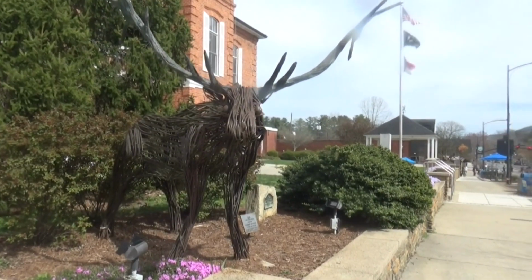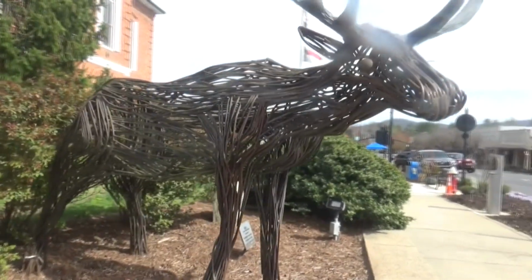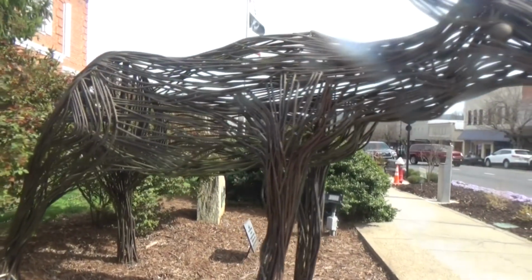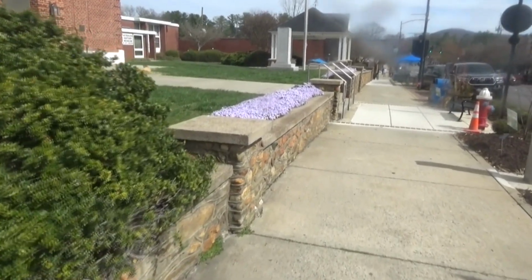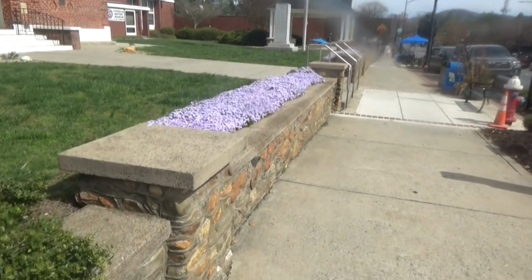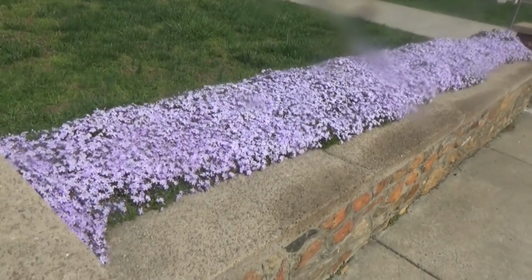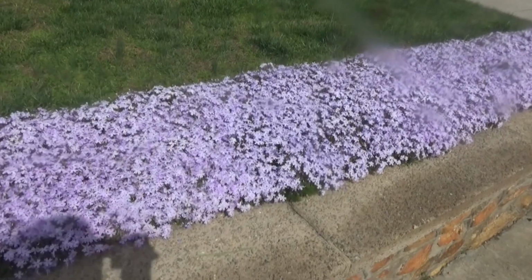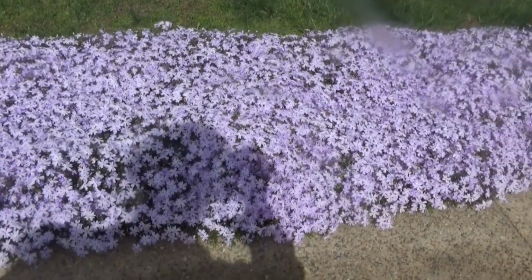Hey, look! I found an elk made out of metal wire. And then, moving over here, somebody has to ask me this question. Are those flowers here natural to this location, or were they planted here? And if so, planted by whom? Yes, inquiring minds, they want to know.